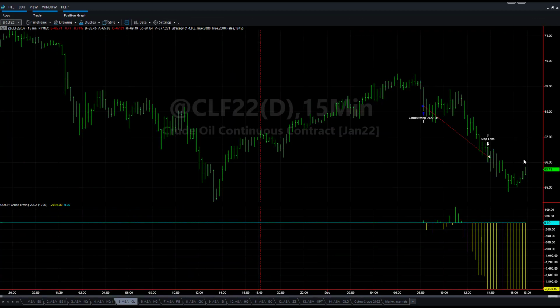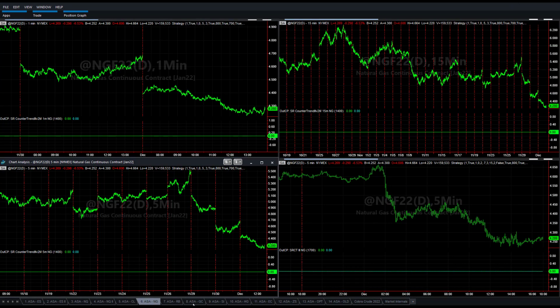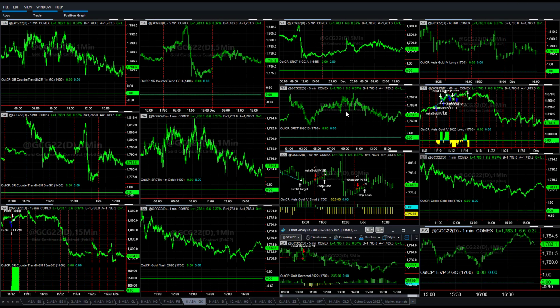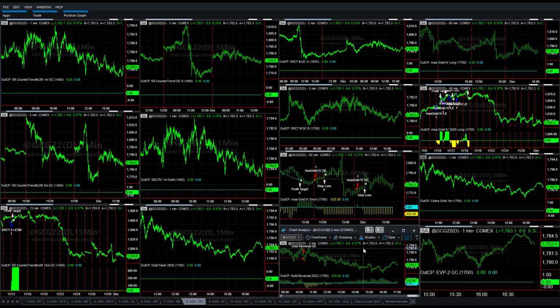And this is a long only strategy we've recently implemented. The market is pretty weak, so we have some losses in that strategy. Natural gas, no trade. RBOB plus 479 on that short. Gold short, minus 525. Gold reversal, plus 235, holding that position overnight.